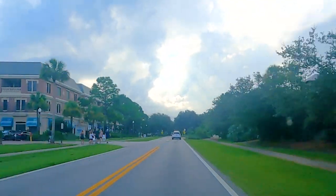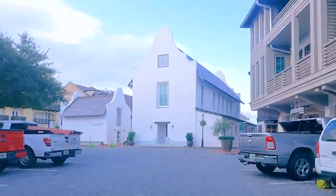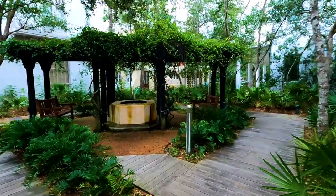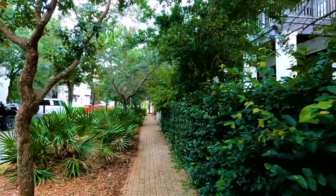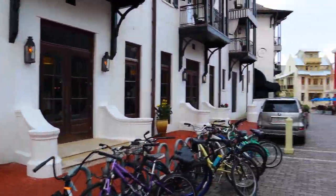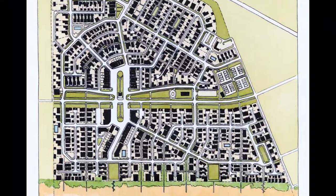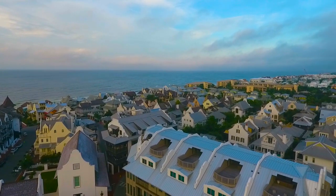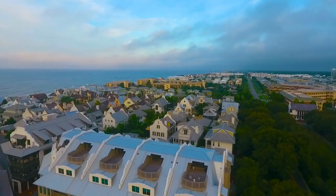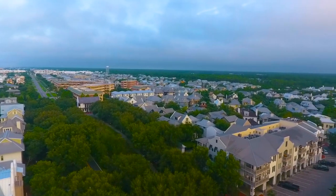Rosemary Beach was named one of America's most romantic small towns, and it's easy to see why. Winding paths, cobblestone streets, and brick sidewalks make for a beautiful main street and town square. Rosemary Beach was born in 1995 with a development plan founded in the principles of new urbanism and traditional neighborhood development. The 107-acre gulfront development was designed to bring back the notions of community, neighborhood, and convenience.